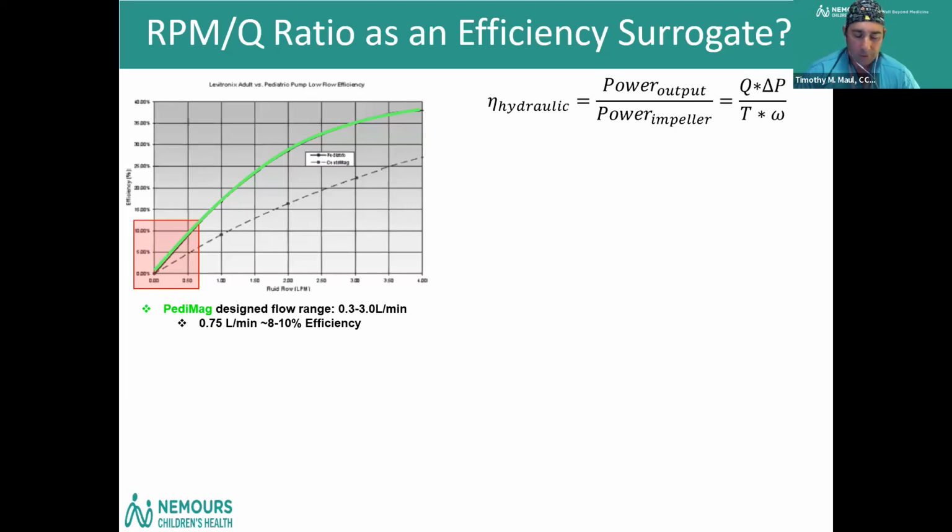But most of the manufacturers don't give us these efficiency data. In fact, you have to really dig through the literature to even find it. And so we don't know when we're operating our pumps really inefficiently. And so I think that's something that I would hope that manufacturers will change as we begin to speak to them and tell them what we need out of them. But in the meantime, we can try to take some advantage of some of the data that we have every day that we know about these pumps.